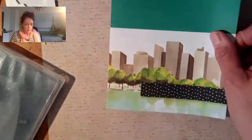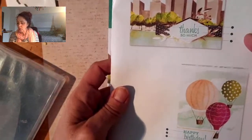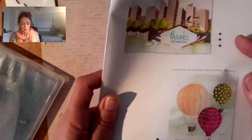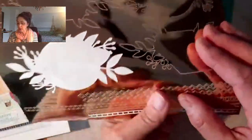Okay, the next one is going to be a surprise. It's going to be the Cityscape one. Okay, so here we are. And now I'm going to find my instructions. Oh, here we go. So the Cityscape one also has a gold piece and it has some trees. Okay, so let's do the gold piece first. And it is this one here with that diamondy piece in it.